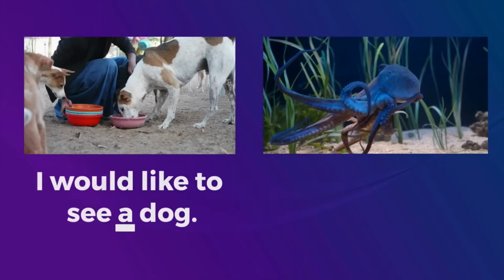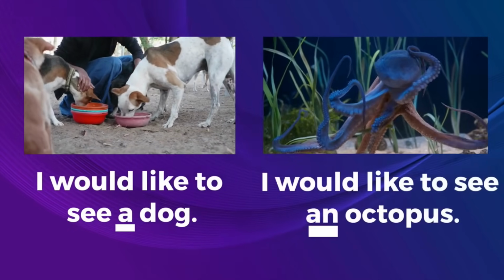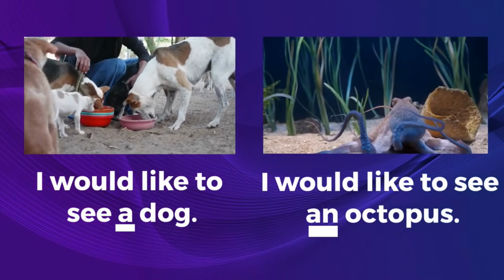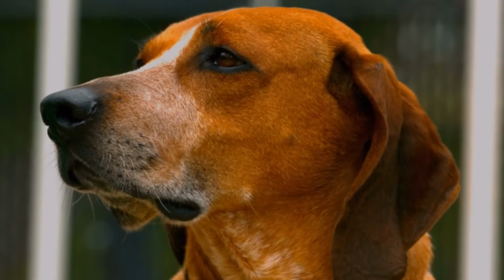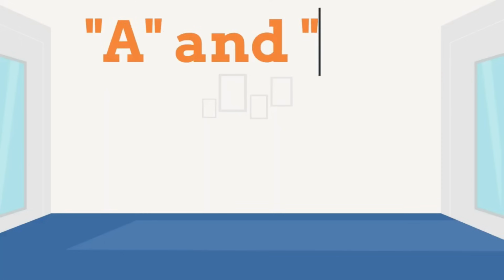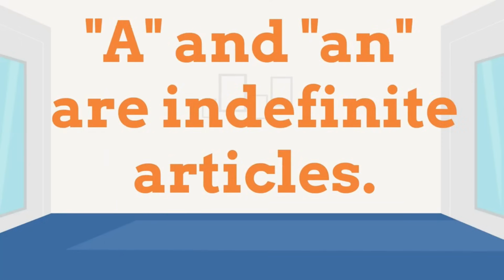I would like to see a dog. I would like to see an octopus. In both cases, I'm willing to see any dog or any octopus. I'm not just wanting to see one specific dog or one specific octopus. Any would do. A and an are indefinite articles.